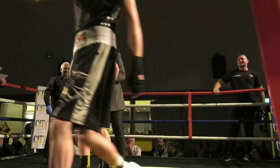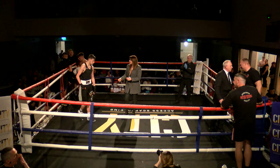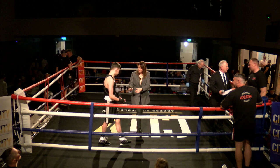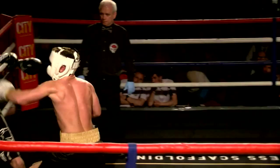Brilliant work there. Again, these are exhibitions, but ferocious pace, three times two-minute rounds. Up next we've got bout 4, which is the final one of our exhibitions. Aidan Warner against Liam Mullen, looking forward to this one. Liam fighting out of North Ayrshire. Aidan is from Arthur's gym.